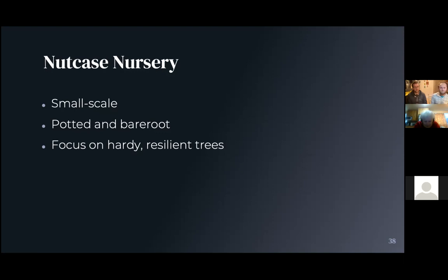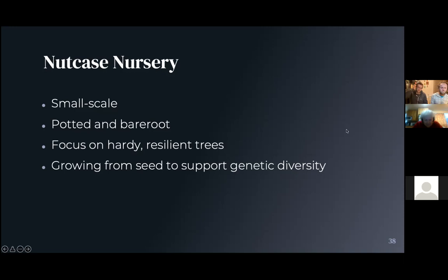I think we've talked lots about how we're focusing on these hardy, resilient trees because we want to grow things that don't need a lot of intervention. Right now we're growing from seed because we really want to support genetic diversity, and we're working on propagating hazelnut layers and on grafting, because there's an advantage to having known varieties that are productive or resistant to certain diseases. But we also want to rep for genetic diversity because that is its own kind of resilience. This is how ecosystems operate, right? They operate through genetic diversity. A disease comes, or a drought, and because there's genetic diversity within a species, some survive and some don't. So we're promoting that idea.